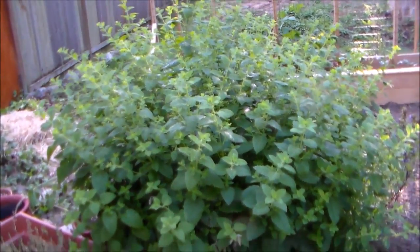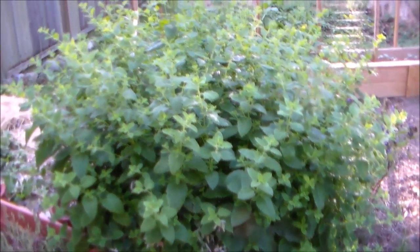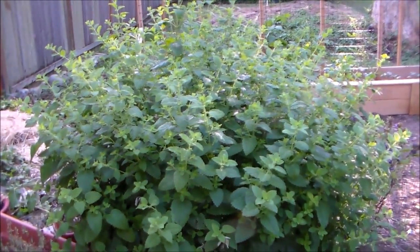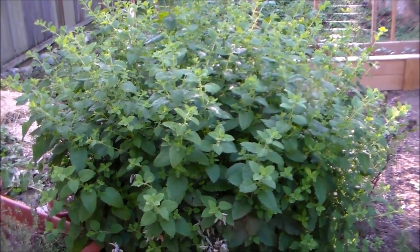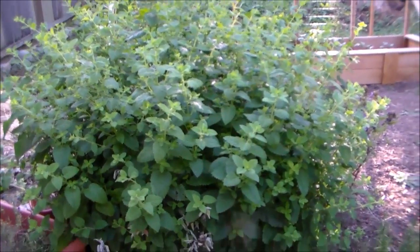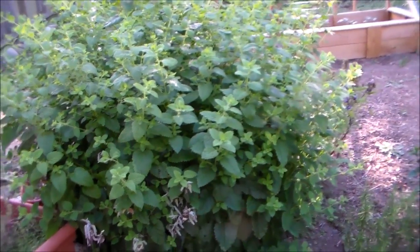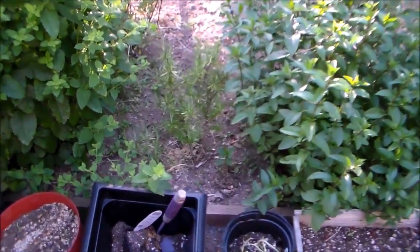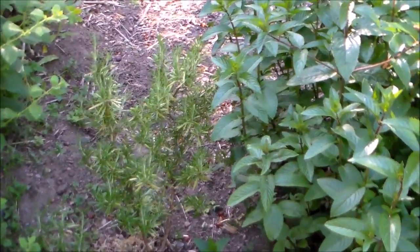Huge shrub of lemon balm. I think I need to trim them back a little bit. It's kind of getting out of control. It's now about maybe 4 feet in diameter. It's pretty big. The smell is wonderful though, and you know what? They deter mosquitoes, so it's good to have those around. But it is shading my little rosemary plant right there.